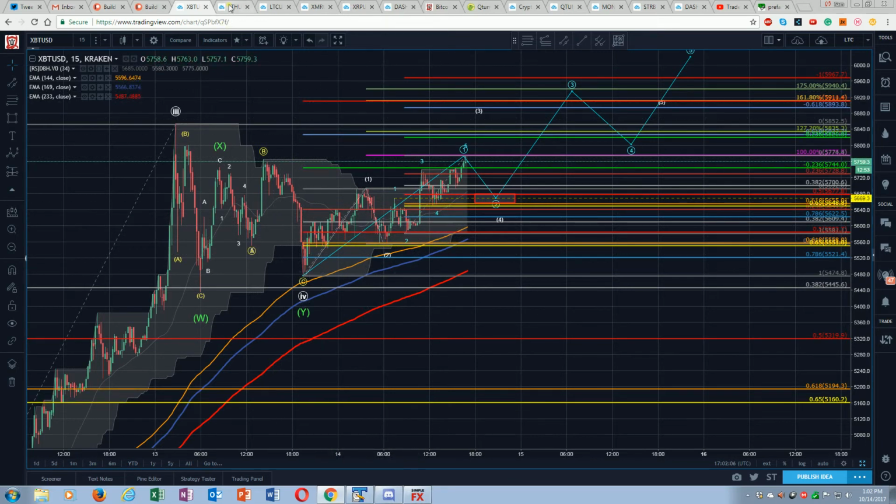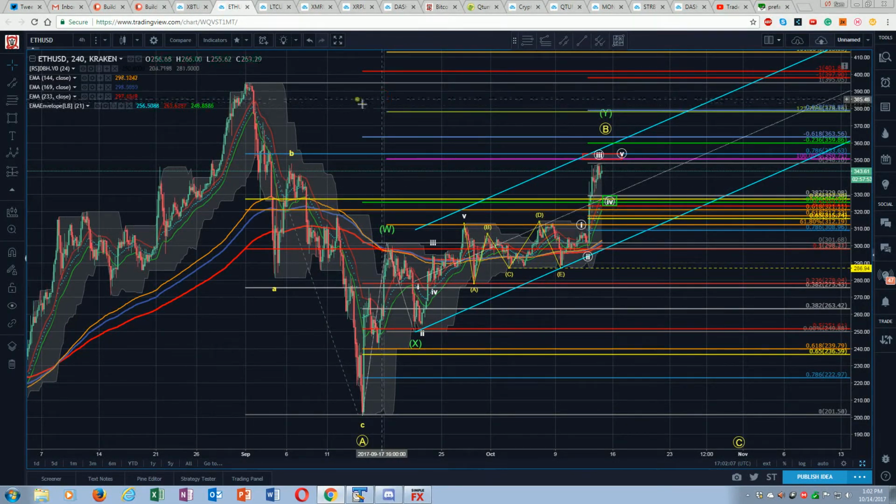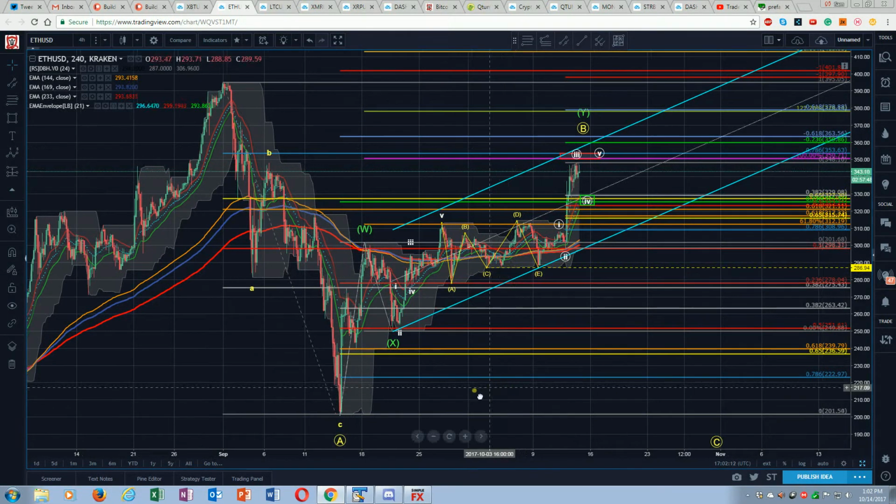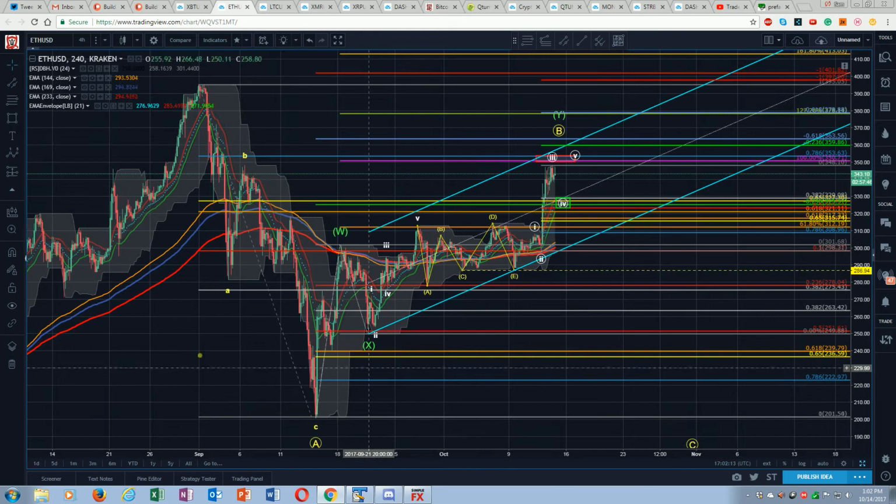All right, since it's a Saturday, we'll go a little bit longer than usual. Let's see if we can get Ethereum and Litecoin done, because these are finally starting to show signs of life. So here's Ethereum.